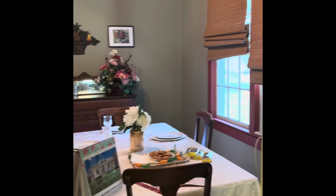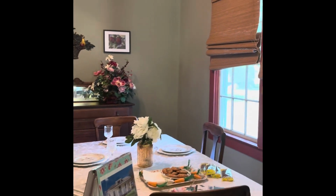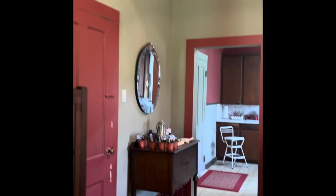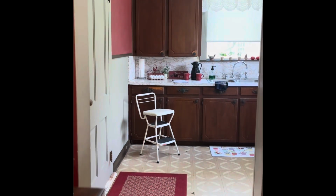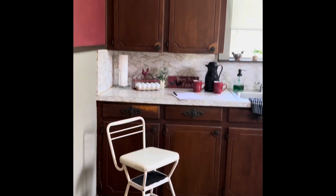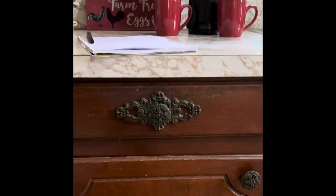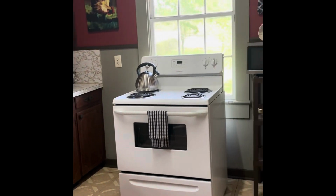And then this is the dining room. It has a beadboard ceiling. And then we're going to go into the kitchen. It has tall cabinets. It's got good storage in here. Got some cool hardware on the cabinets. It's got electric.